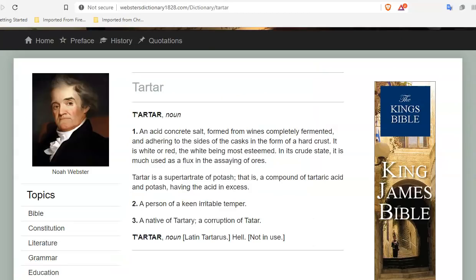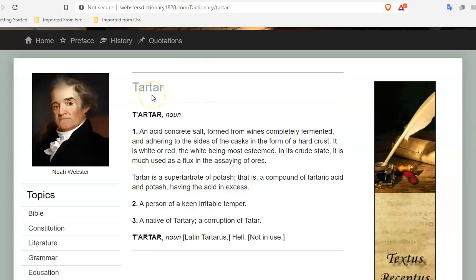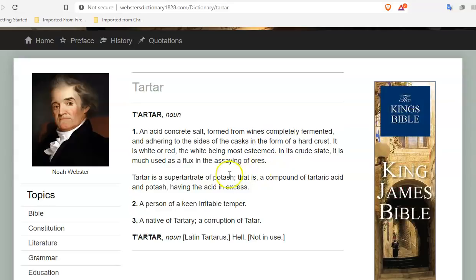And I just wanted to quickly show you this as well. This is the Webster's 1828 Dictionary. And this is what you get when you put Tartar in. It doesn't have anything for Tartary or Tartaria. But under Tartar, we get, number 1, an acid concrete salt formed from wines, completely fermented and adhering to the sides of the casks in the form of a hard crust. So like teeth, tartar. It is white or red. The white being most esteemed in its crude state. It is much used as a flux in the assaying of ores.